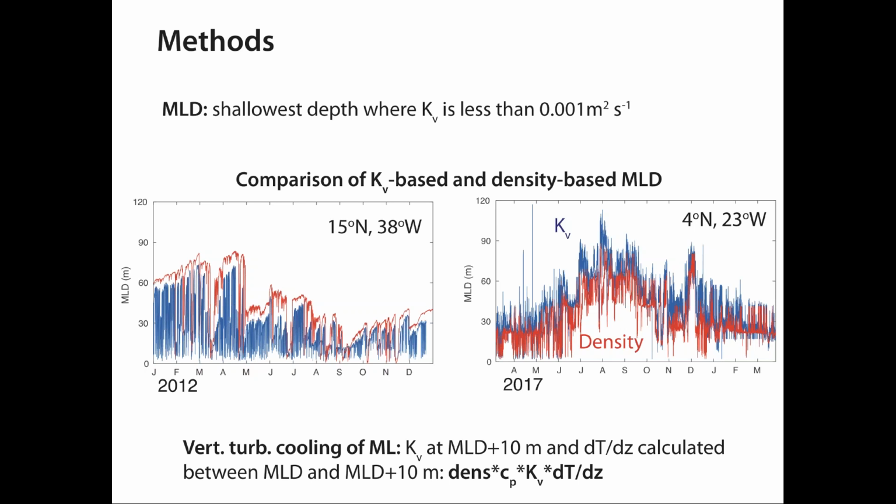And it turns out that the mixed layer depth is not sensitive at all to this definition because there's such a sharp drop off in diffusivity below the mixed layer because stratification starts to increase. So it's not sensitive to that.